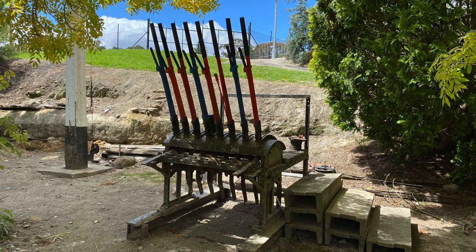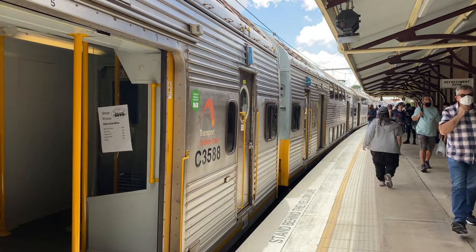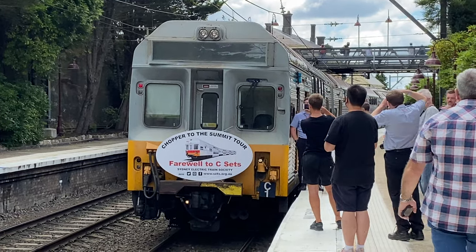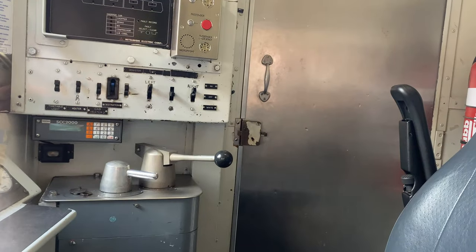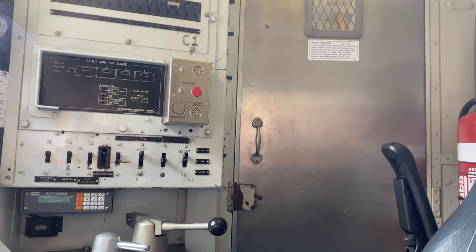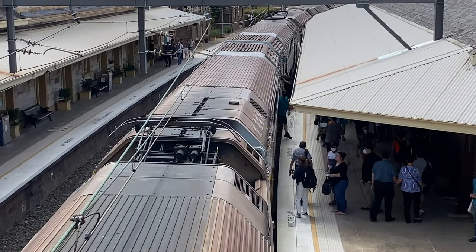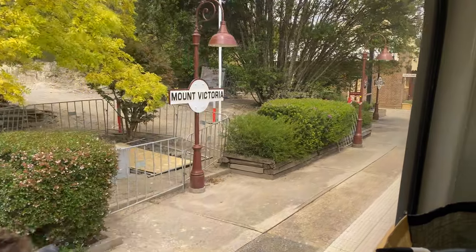Eight signal levers. If you know what these used to do, please do let me know in the comments below. Now at the other end, this is set C1 as the crew prepare this train for its return to Strathfield. Now leaving Mount Victoria, listen out for the distinctive chopper thyristor sounds.